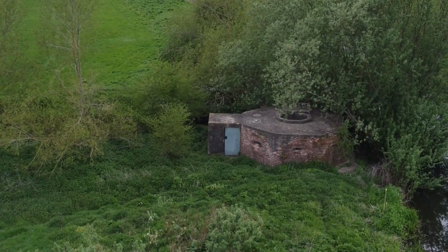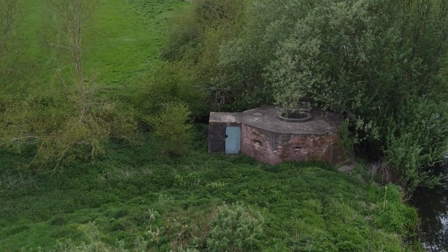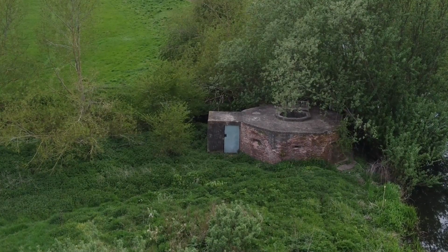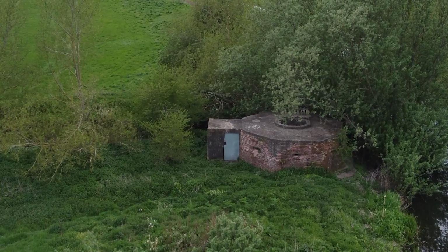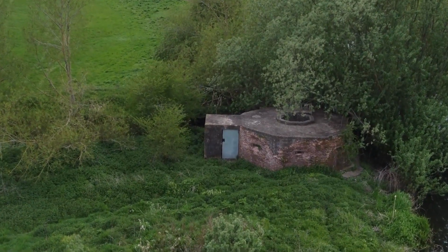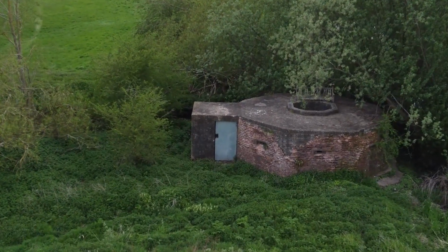But we didn't often go over to there. We used to play mainly on the Scouts field, which is over the other side of the river, and we'll see a little bit more of that in a moment. But there you go, the pillbox with its scenic wooden seat for the alfresco style.